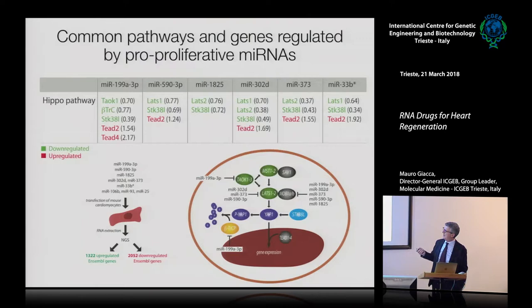The Hippo pathway has a positive transcriptional coactivator, which is YAP, which is brought into the nucleus and drives expression of proliferative genes. And YAP is known to be highly involved in cardiomyocyte proliferation during embryonic and fetal life. However, the protein is kept inactivated by phosphorylation, and then it is degraded by a series of kinases which are present in the cytoplasm. There are several kinases which are capable of directly phosphorylating YAP, or that are activated by phosphorylation by other upstream kinases: TAOK1, MST1, LATS1, STK38L. Well, all these microRNAs target one or the other of these kinases.